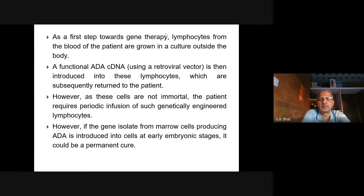However, if the gene isolated from marrow cells producing ADA is introduced into cells at early embryonic stages, it could be a permanent cure. If at all it is done at early embryonic stage, can anyone tell me what is the difference between administering this ADA enzyme or bone marrow transplantation? In what way is this different in adult and in embryonic condition? Look at the last sentence. If the gene isolated from bone marrow cells producing ADA is introduced into cells at early embryonic stages, it could be a permanent cure. How do you say that it is a permanent cure?